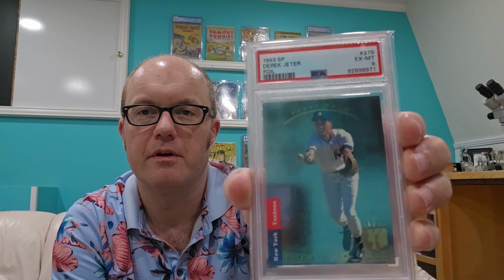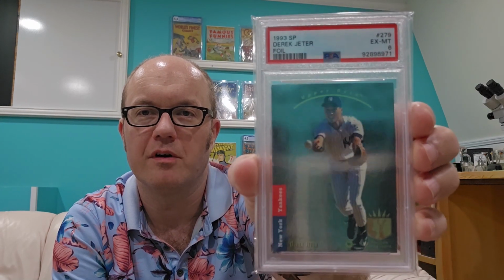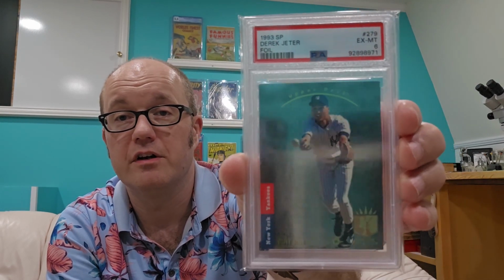A couple from the '90s here. I felt like this is just one that I should have just because it's such a, and I'm not going to use the word iconic, it's such a recognizable and important card in the hobby. So I got a mid-grade example that was going for what I felt was pretty cheap. This is, of course, the '93 SP Derek Jeter. It's mostly reflection. Yeah, I didn't originally think that I was going to bother picking this one up, but I couldn't help it.